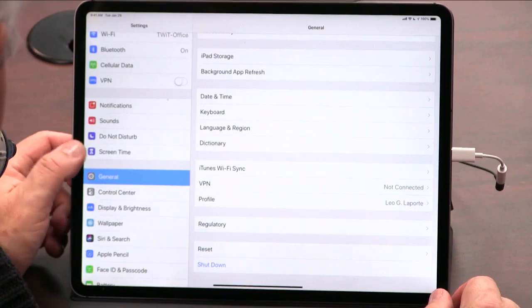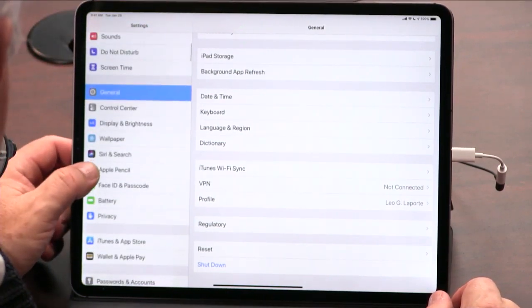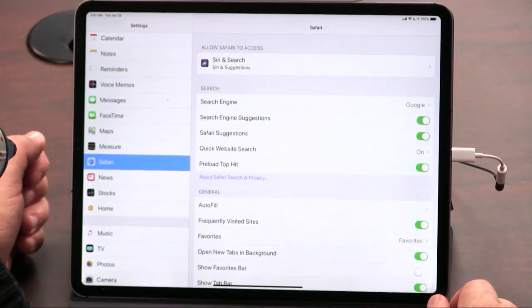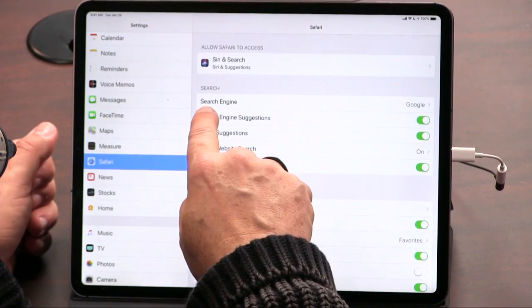All right. I now know that you can use DuckDuckGo and make it the default search engine with Safari. I just want to make that clear. I understand that. I did not know that, however, in the past. And it's not, by the way, completely obvious where to change it. So, you would think you would go to Siri and Search, and you would change it there, right? But no. You would think maybe you go to Safari, and you change it there, and you do. See where it says search engine?